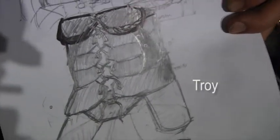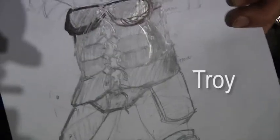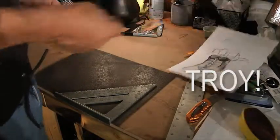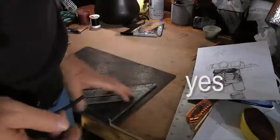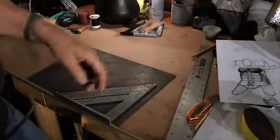Check out the film with Brad Pitt and Angelina Jolie. I think. Not Spartacus. What is that one? That's Troy. Is it? Yeah. And he's Ulysses. And he's got the whole abs set up. Alright.